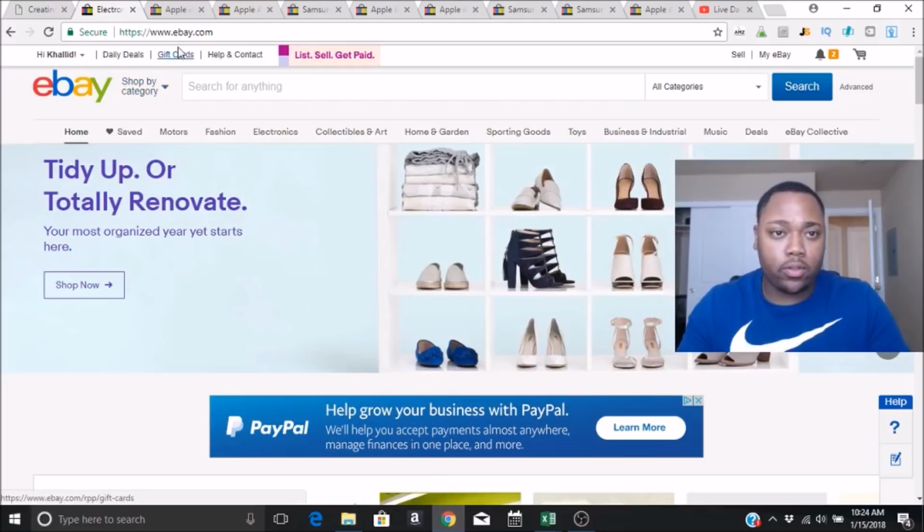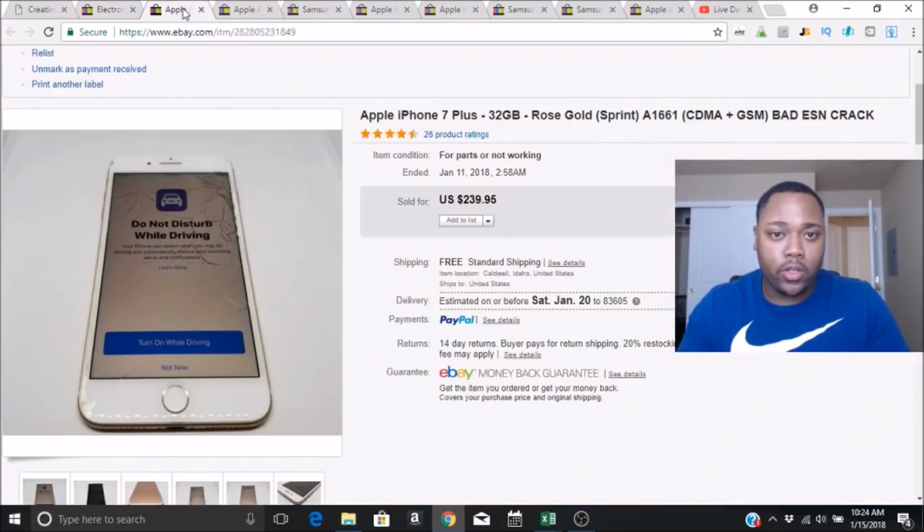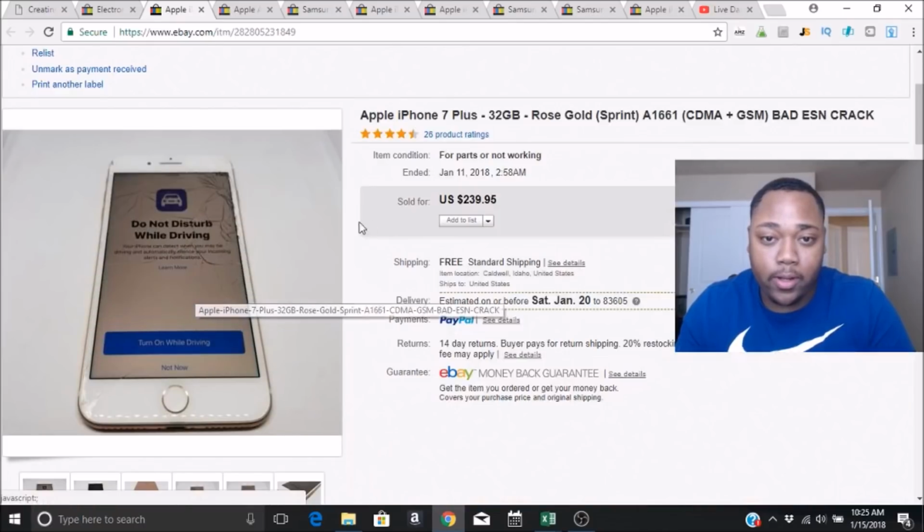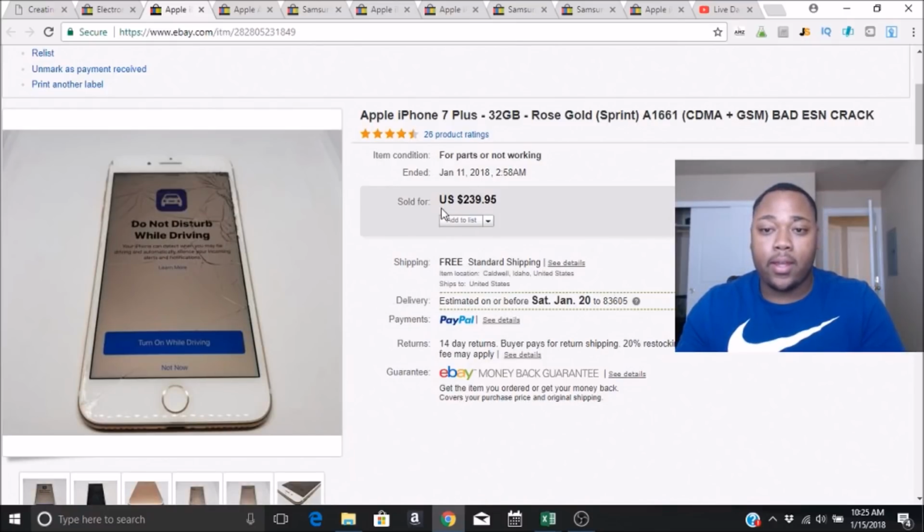The first phone that we're going to check out is this iPhone 7 Plus for Sprint. It has a bad eSIM and has a crack, as you guys can see in the picture. It is pretty cracked up. Sold this for $239.95, and I bought it for $100. So that's a pretty good profit right there.